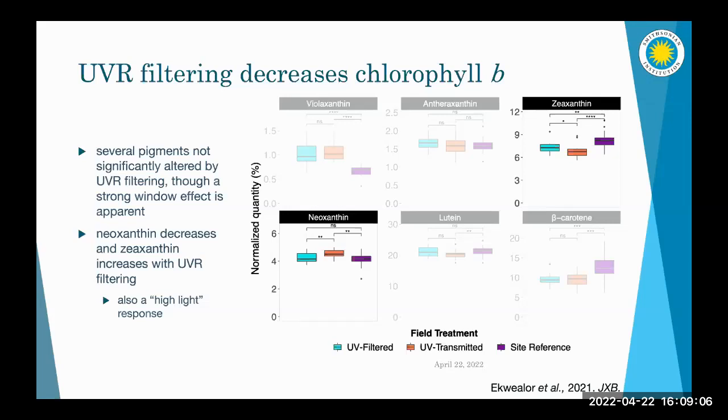In particular, neoxanthin and zeaxanthin are two accessory pigments: zeaxanthin is higher and neoxanthin is lower with UV filtering. Again, both of those are high-light responses. So you remove UV from the habitat and the plants respond as if they're getting more sunlight. That wasn't adding up yet, so I went to the transcriptomes looking for clues.